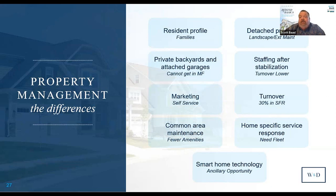So stabilization looks very different in some of these communities because of the lower turnover and because of the lack of need for maintaining amenities. What we see is basically communities that are less than 170 homes don't need an on-site maintenance staff, don't need an on-site leasing staff after they stabilize. A couple of the things that we do see in the space is that residents are preferring smart rent technology. They're very keen on that type of technology because of their family makeup. And so that is one area that they're looking for.